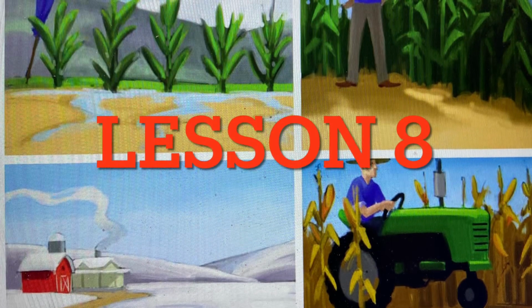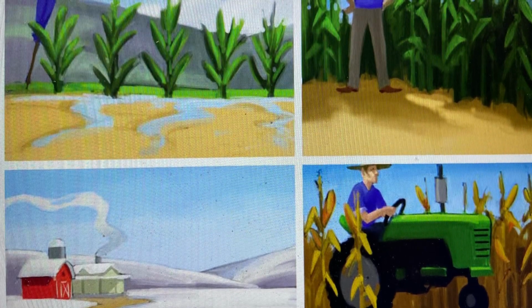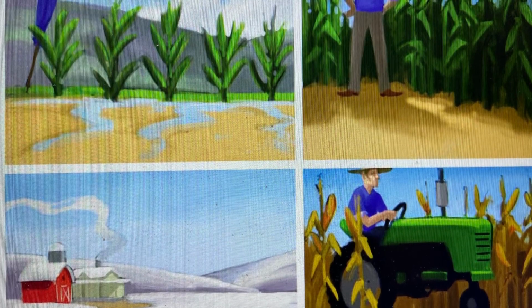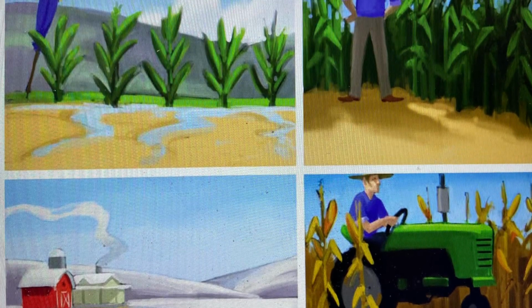There are 4 seasons in a year. Spring always follows winter, summer always follows spring, and fall, or autumn, always follows summer. After autumn comes winter, and the cycle begins anew.